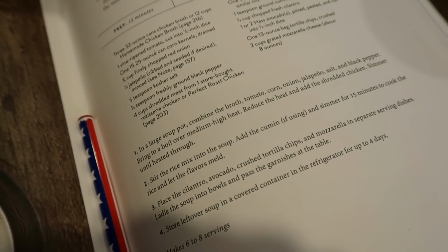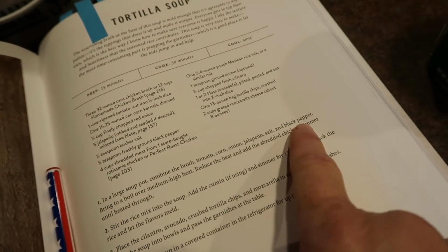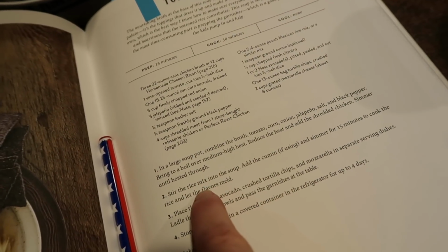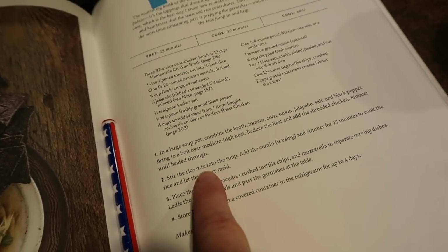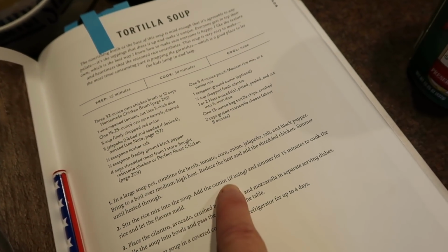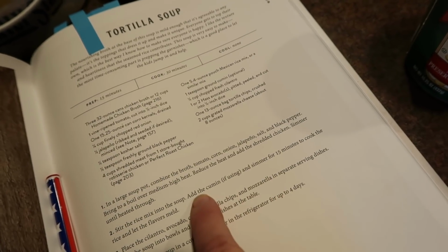So I have to put that in the soup pot, as well as the tomato, the corn, the onion, the jalapeno, the salt, the pepper. And I'm going to bring that to a boil, reduce the heat, add the shredded chicken, and simmer until heated through. Look at how simple this recipe is to put together. And then it uses one of these Mexican rice pouches up here. I will stir the rice mix into the soup. I don't even have to cook the rice pouch first.